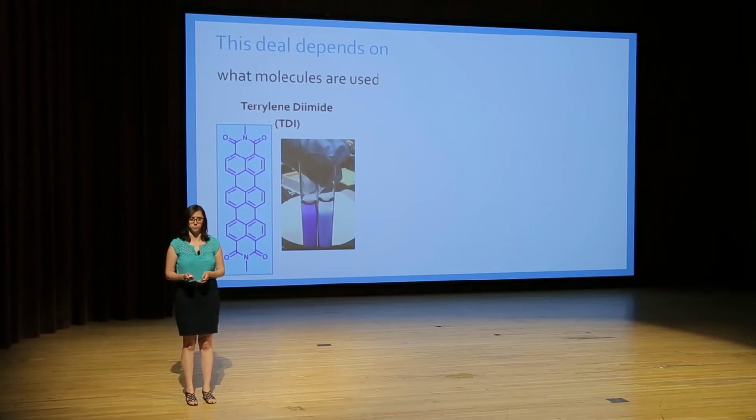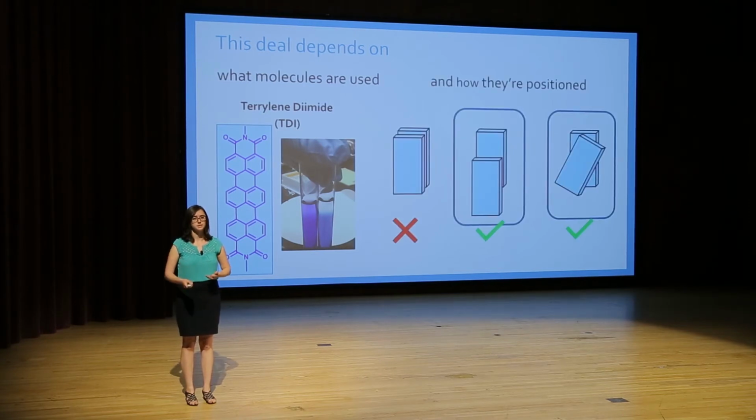But what's also important, and possibly more interesting, is how these molecules are placed matters. You need 2 molecules to be close enough to have this interaction. But if they're side by side, nothing happens. It's only when these molecules are offset either vertically or rotated in relation to each other that we see this process. But how can we get this to happen?